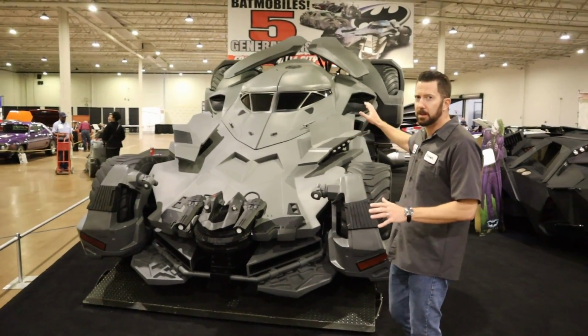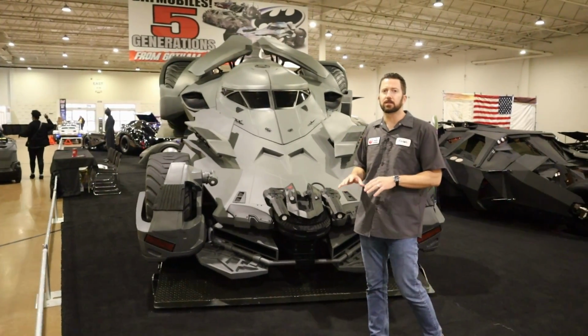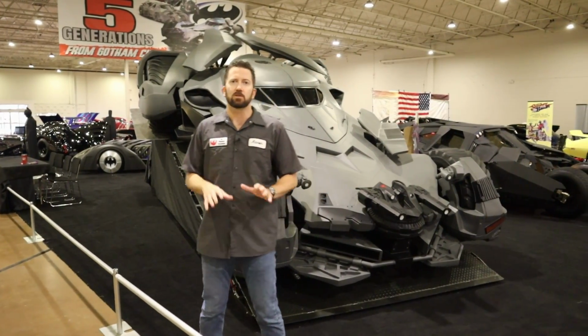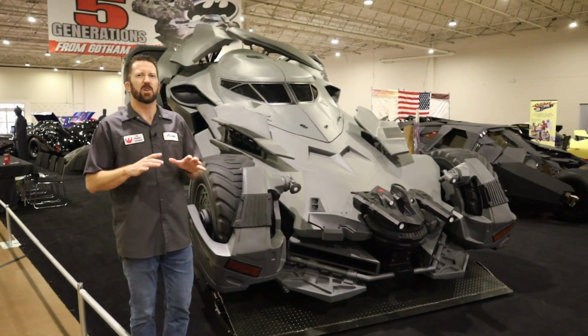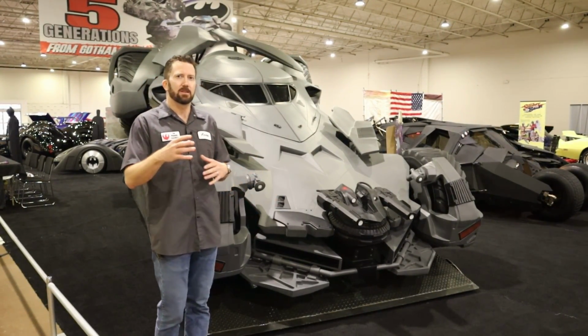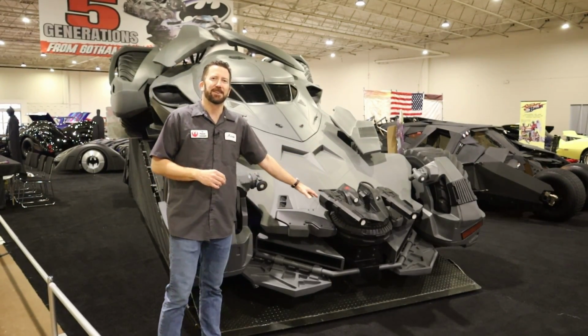This one is completely made of fiberglass for the body, all handcrafted. The frame is handcrafted. This is the tubular frame. The frame, the brakes, all the mechanical pieces, all built by hand specifically for this vehicle here. It is a really cool look. It's very aggressive. It reminds you a lot of the 90s Batman, the Val Kilmers, the Michael Keatons, but I do love the giant gun on the front end.